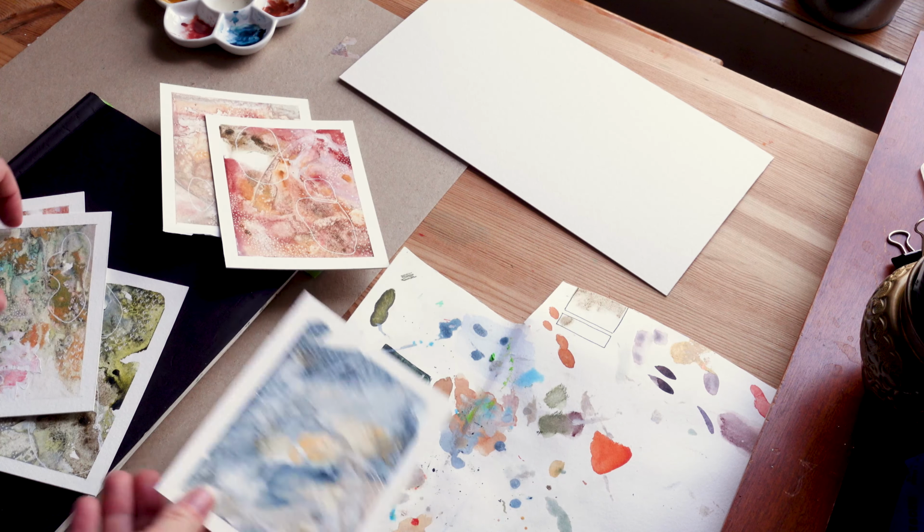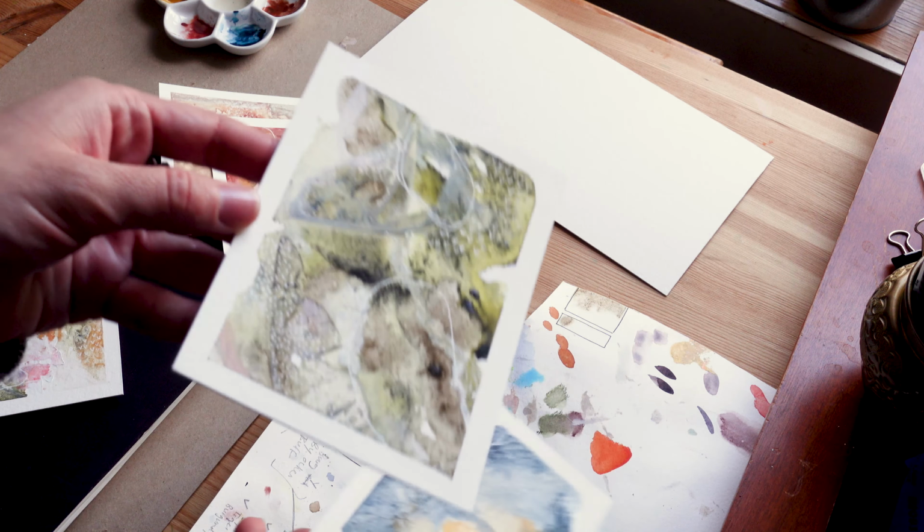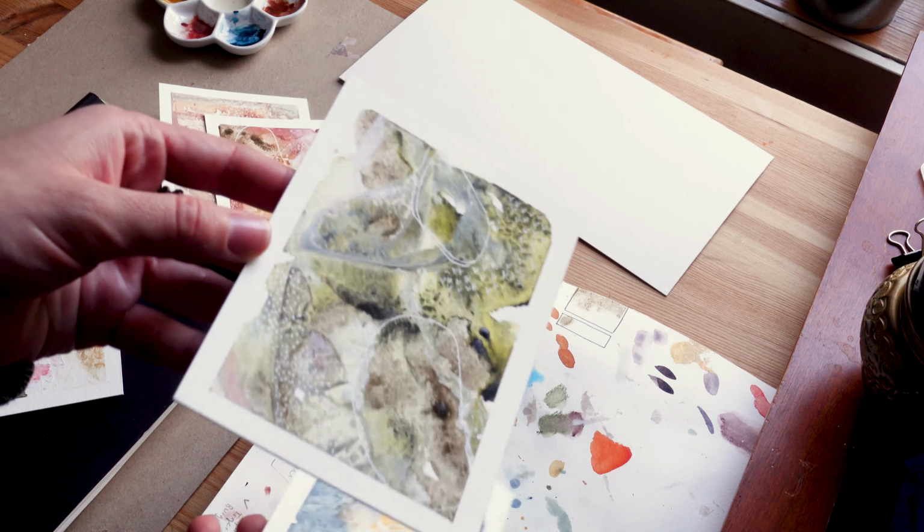I also like the greens. I think they're very soothing as well. So I'm gonna explore more with these two color palettes and decide on one eventually.